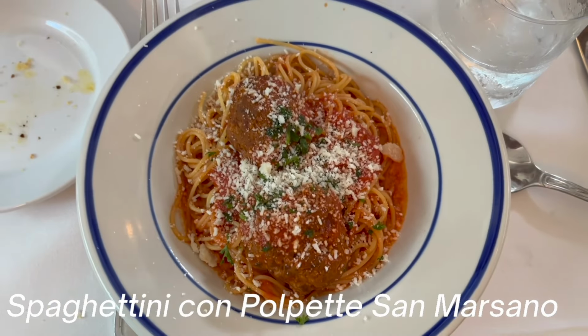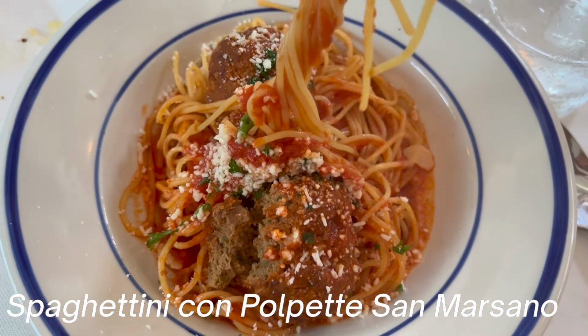This came with San Marzano tomato sauce, house-made meatballs, and perfectly cooked pasta. Oh, and this is the face of someone who knows she messed up. First, I realized I was probably eating the spaghetti wrong. Second, it was really hot. Like cook your tongue alive hot. Nevertheless, this dish was amazing.